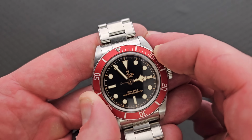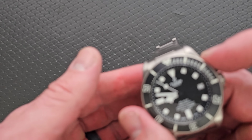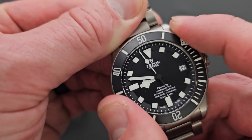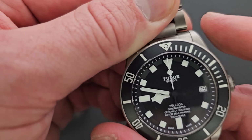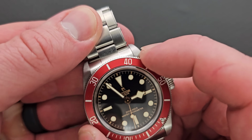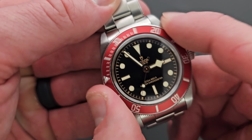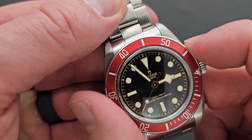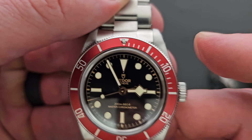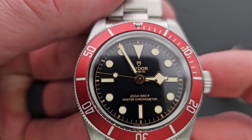The bezel action, really nice. I like it. I don't like it quite as much as the Pelagos. This is a little bit more crispy. The Pelagos is still going to be superior to me, but I would say this is easily second best in my collection. Really, really nice. Does it have the detent thing at the top? Ooh, it does. Maybe it's my imagination. The Pelagos has a heavier detent at the noon. I honestly can't tell. Everything is perfectly lined up. I mean, absolutely perfectly lined up.